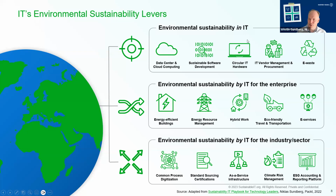And that brings me to my next one, which is IT vendor management and procurement, to really understand your supply chain and to work with those suppliers that can fulfill your sustainability goals going forward. When it comes to e-waste, or IT asset disposition, which is the more common term in the business, that is when a company or a person has reached the end of use of that asset, to responsibly pass it on, to find a second home for that asset.